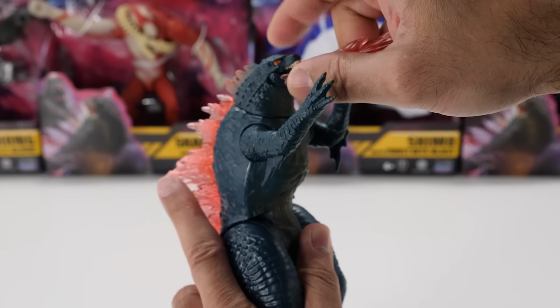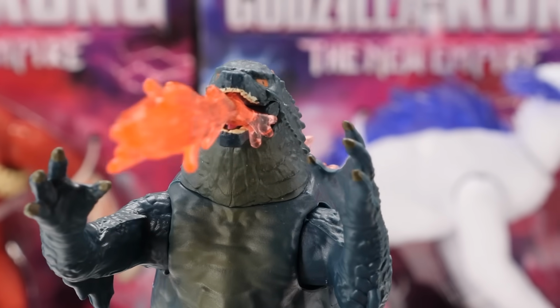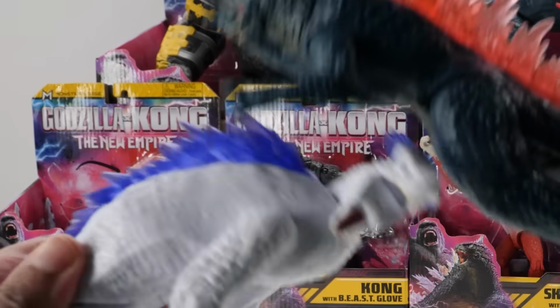Not only is his body evolved, Godzilla can shoot pink homing projectiles. Here's his new atomic breath accessory. Let the battle begin! Fight!